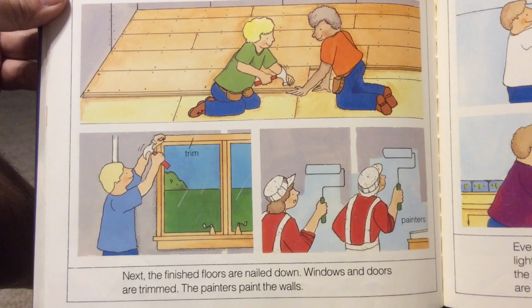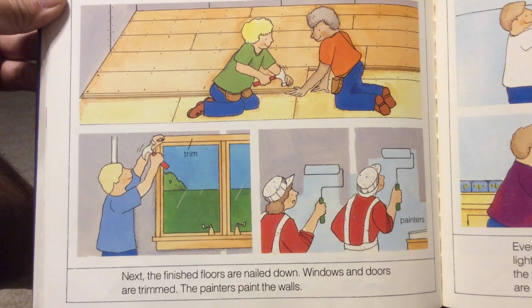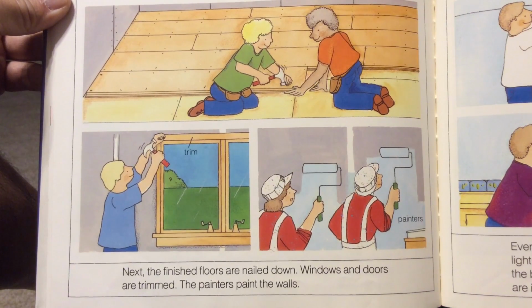Next, the finished floors are nailed down. Windows and doors are trimmed. The painters paint the walls. Trim, painters.